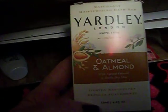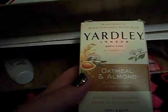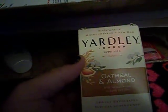Okay, the first thing I pull out here is the Yardley Oatmeal and Almond Soap. Cauliflower talks about this soap a lot. She really likes this, and I've never tried it, so I'm excited to give it a try. And it smells really good. There's also a sample here of Emergency for Kids, which is great because I have kids, so it's a good vitamin booster.